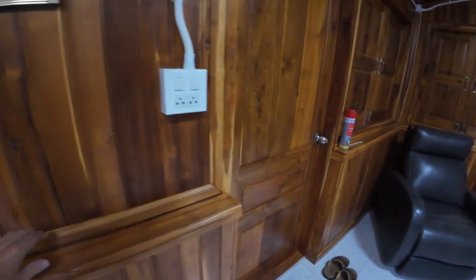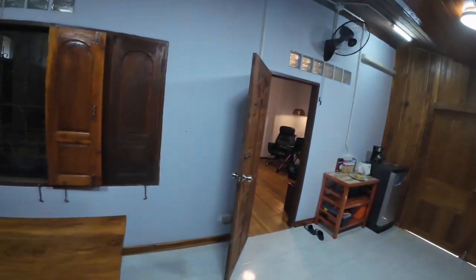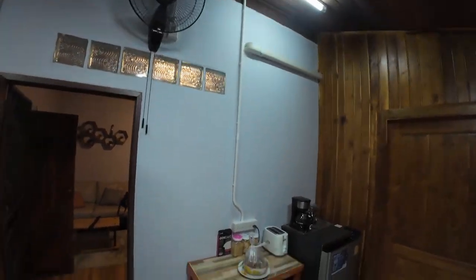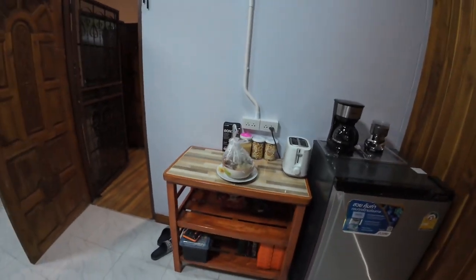So everything is done. They did everything with a skill saw. Electrical, all started from here, which goes through into the room. Another plug down there, and 2 fans. For the fridge, coffee station, plugs again.